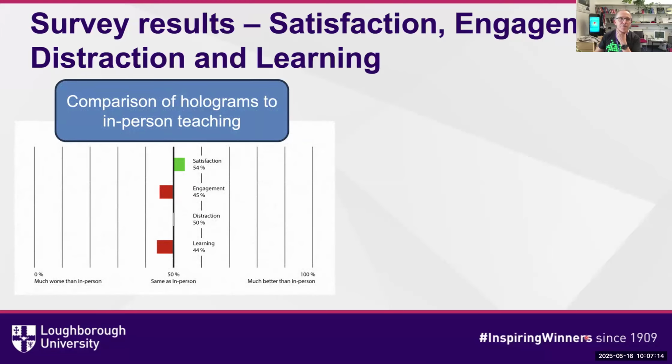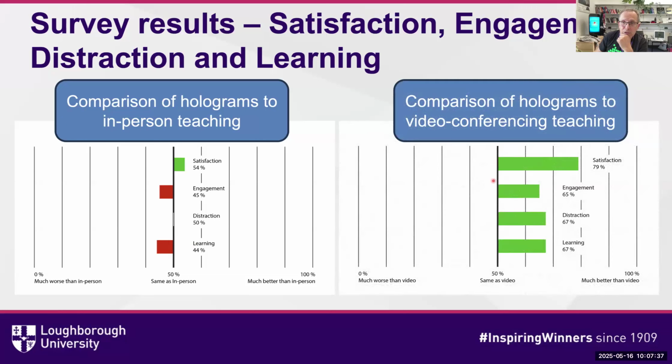There's a whole set of other stuff. So we asked students questions about how the hologram compares to in-person teaching with a real person in the lecture theatre, and essentially their answers are around the same as in person. But if you ask the same question and compare it with video conferencing, it's much better. Their satisfaction, engagement, the sense that there's less distraction, and their sense of learning coming from this are all much higher.